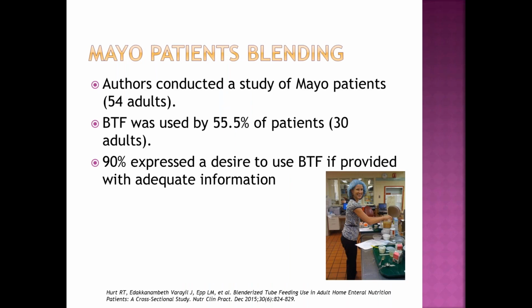This led us to our first survey of our own patients, asking them, are you using blenderized tube feeding at home? Our survey was given to 30 of our home enteral nutrition patients. Of those 30 patients, about 55% said, yes, I'm putting something other than commercial standard formula or water and medications through my tube. But the most important thing that we learned is that 90% of them expressed the desire to do blenderized tube feeding if they had adequate information to do so.